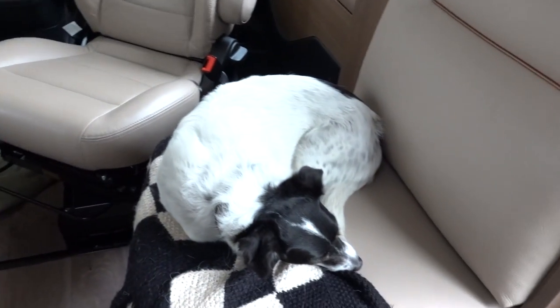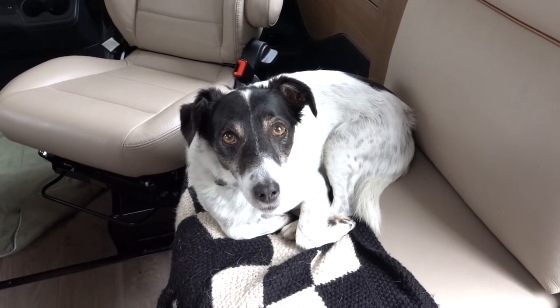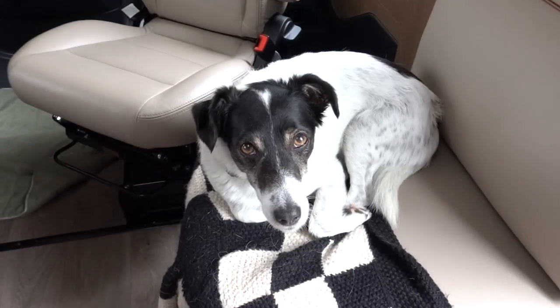Because storage, basically. Do you think there's enough storage, Dougal? Oh, Dougal, look a bit more interested. Do you think there's enough storage in this motorhome? Yes. That is storage, folks.